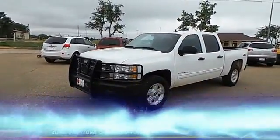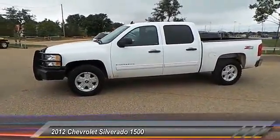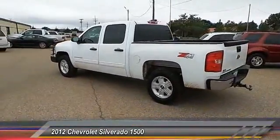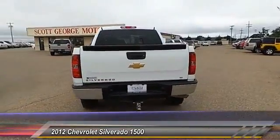The 2012 Chevy Silverado 1500. The Chevy Silverado 1500 has the lowest cost of ownership of any full-size pickup, and it's priced below $30,000. This vehicle has less than 115,000 miles.